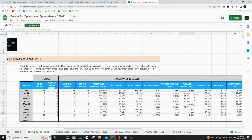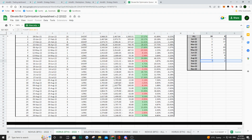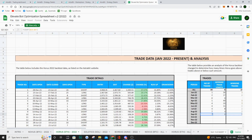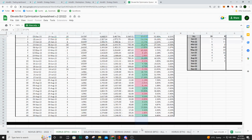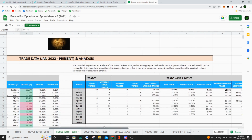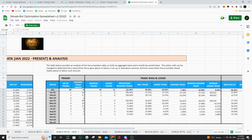Now we can see the same details for this Horus strategy, which is the Ethereum version of that bot. It's doing, again, swing trades, and we have all of the data, all of the different winning and losing trades, and how much it was profitable or how much people lost. And we can also have this summary, which we can see that Horus was about 63% in terms of winning trades over 2022. Currently, the average winning trade is about 15%, and the average losing trade is about 5.6%.